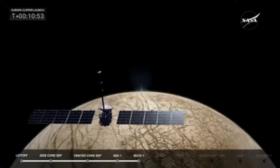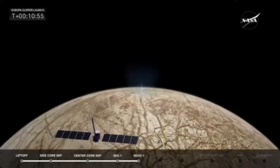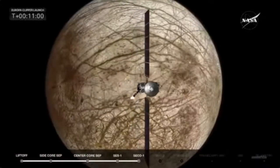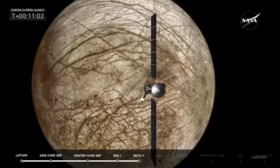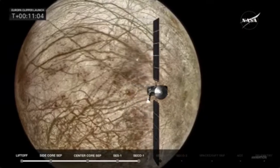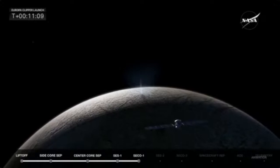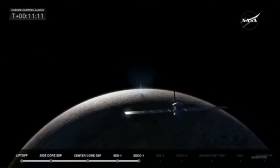And can you believe it? We are still very much at the beginning of this spacecraft's journey. It is headed for Jupiter's icy moon Europa, which scientists believe could be the best chance of finding the ingredients for life outside our planet. It will take the spacecraft 5.5 years to travel the nearly 2 billion miles to Europa. This is a mission developed by NASA's Jet Propulsion Laboratory in California and Johns Hopkins University's Applied Physics Laboratory in Maryland.